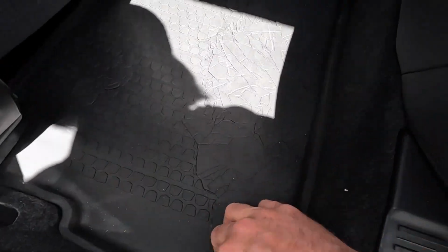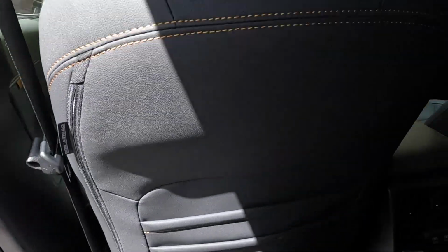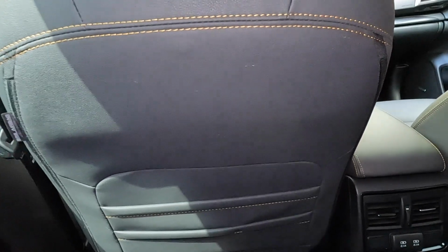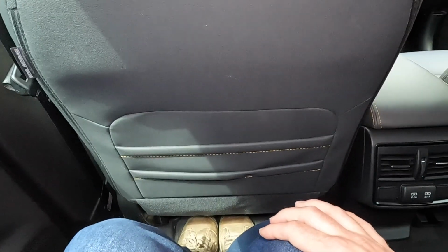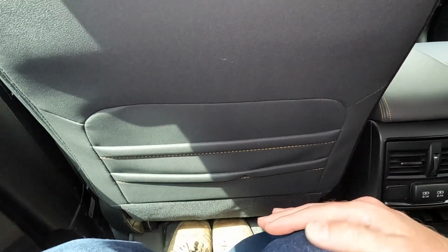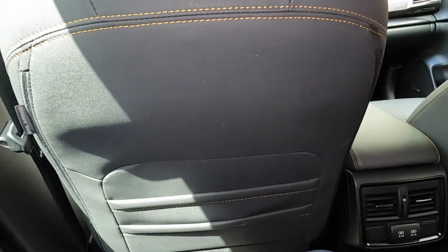You've got more rubberized floor mats right here. And you do actually have a pretty nice and high seat bottom. I am 5'11" or 181 centimeters tall, and I've got decent thigh support here, less than a 90-degree bend in my knees, and at least 8 inches of knee room. That's really nice, especially considering this is not that big of a vehicle.